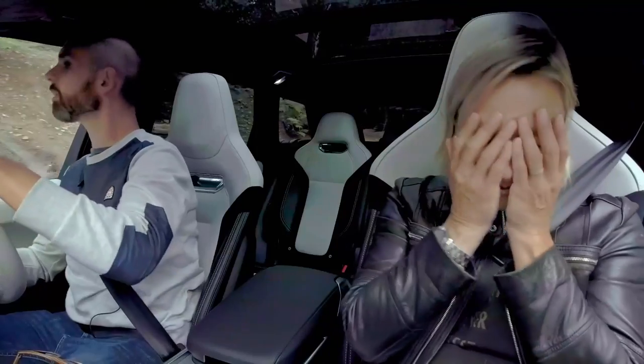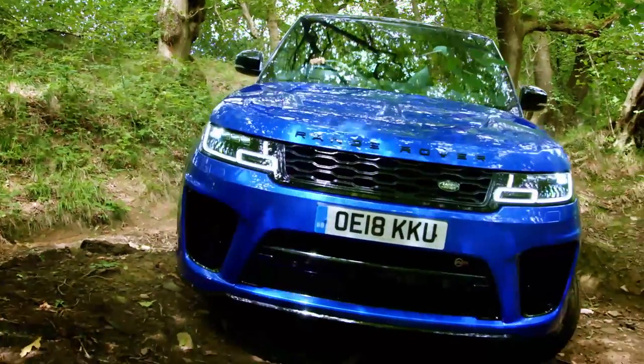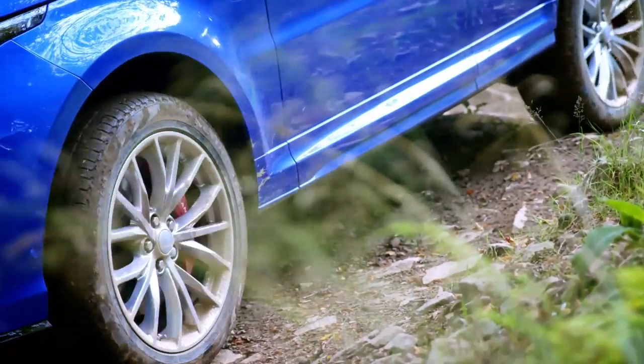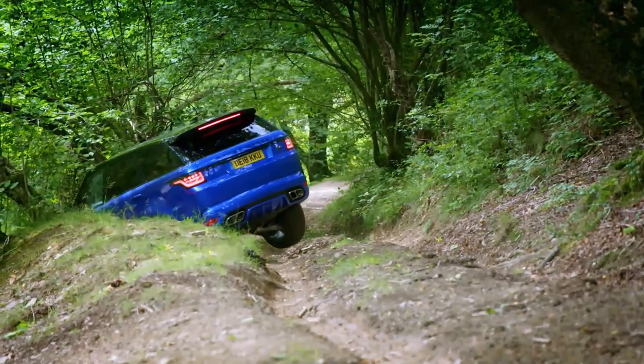Oh, my gosh. I can't look at this. I don't know if I should be going down that. I'm worried I'm just going to take that entire SVR body kit off the front. This is the weird thing. I mean, it feels wrong. That's a leg cock. Oh, you've definitely cocked a leg there. I think that's cocky leggy.